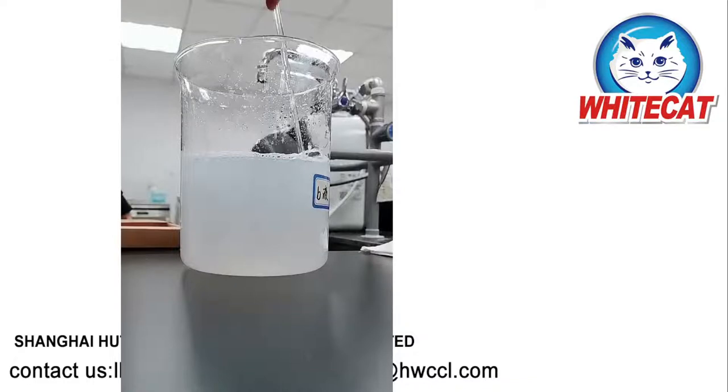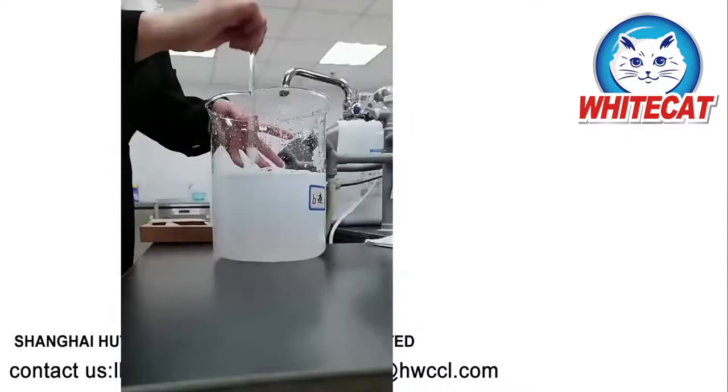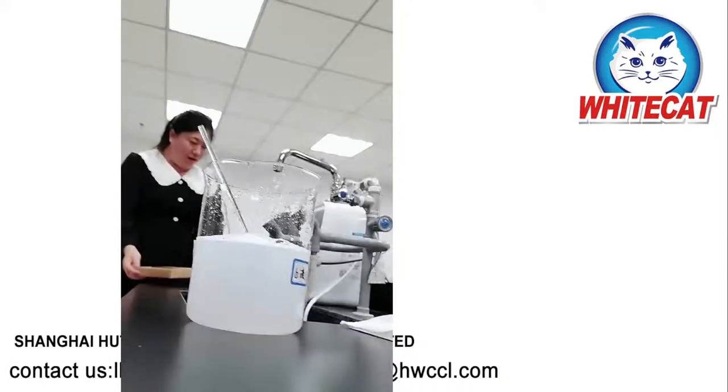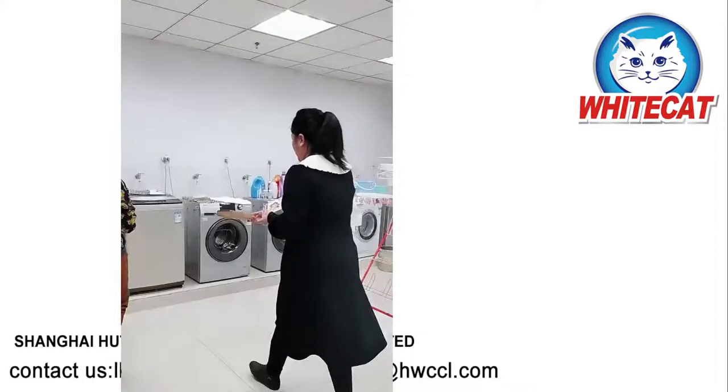If you have interest in this product, please leave us some comments or send us a message, and we will introduce how to use it when washing clothes. One piece can wash 6 to 10 pieces of clothes, and we can try another piece. Open the washing machine. Half is enough for a load.